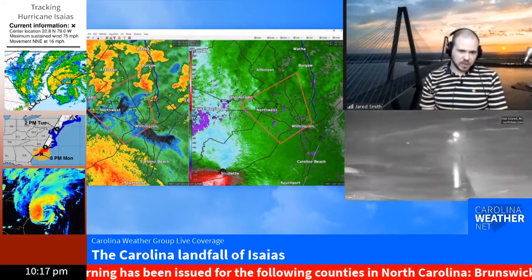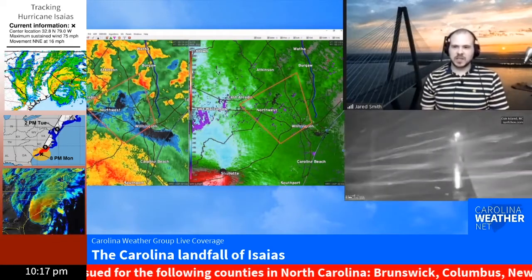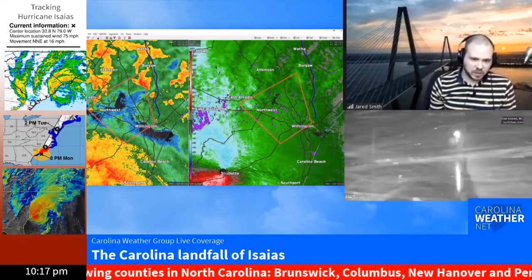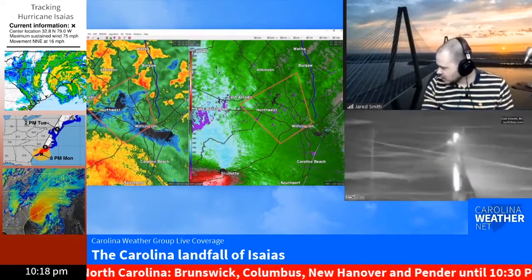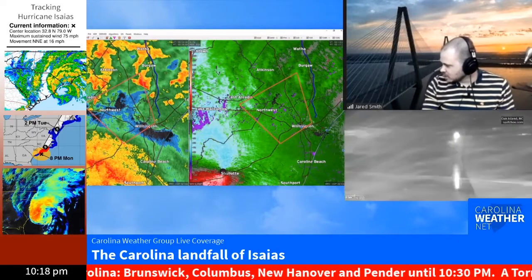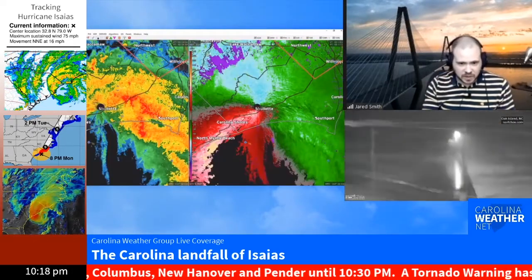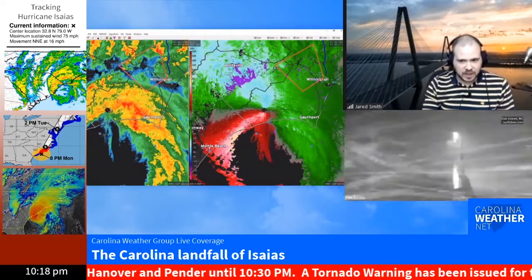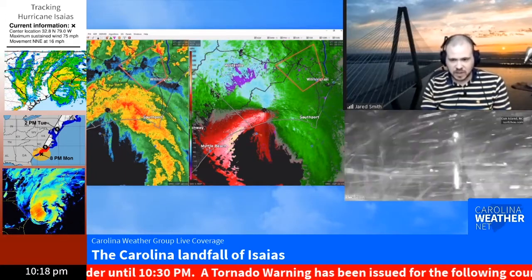Just because, as we like to say, it's not spinning doesn't mean it can't do damage. You can certainly still get plenty of straight line wind damage from these. And of course, we can't forget, we have this eye wall beginning to come ashore to the south, between Southport and North Myrtle Beach. It's still a very, very dangerous situation evolving.